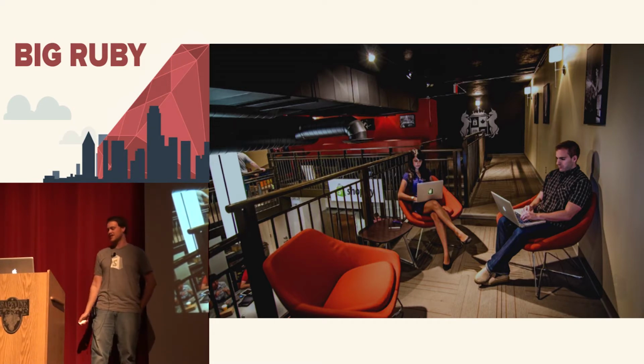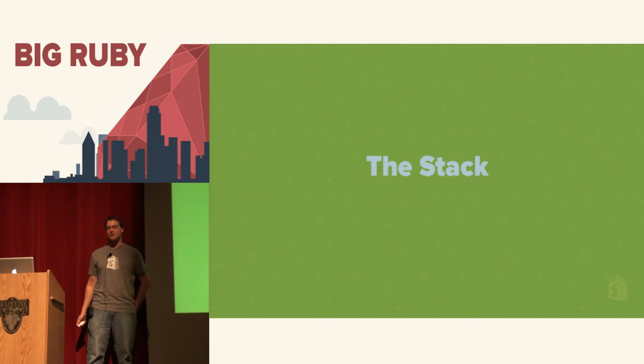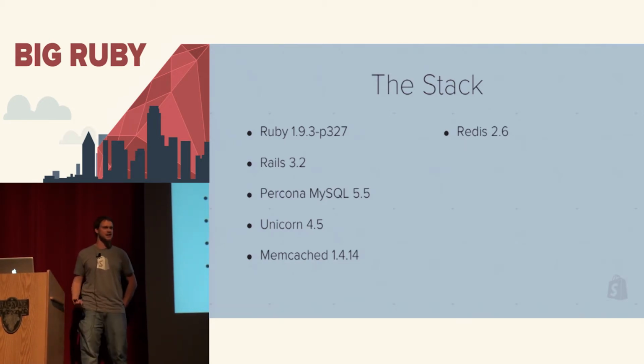Anyways, into the talk. I'd like to share our stack, what we run on. We're running Ruby 1.9.3, patch level 327, and Rails 3.2. We just made the big bump from Rails 3 to Rails 3.2 Monday. So that was pretty crazy.